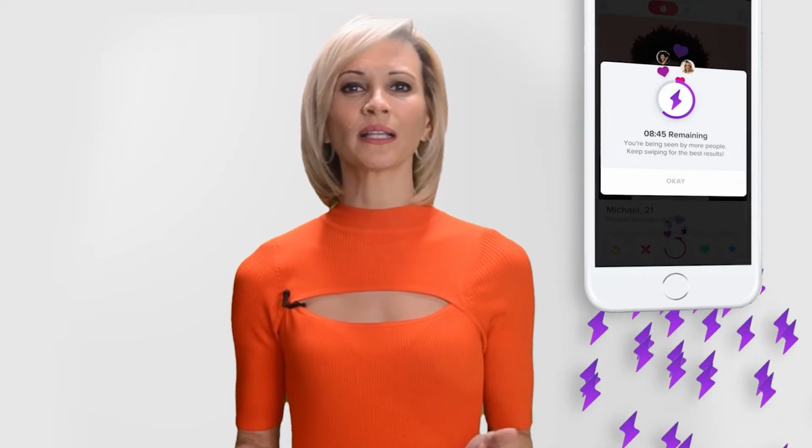You'll know if someone matched with you during a boost if you see a little purple lightning bolt by their name in the messages section. But don't worry, that icon is only visible to you, so no one will know you boosted your profile. Tinder claims a boost can lead to 10 times more profile views during the period it's active, and if those singles like what they see, those extra views could turn your dollars into dates.